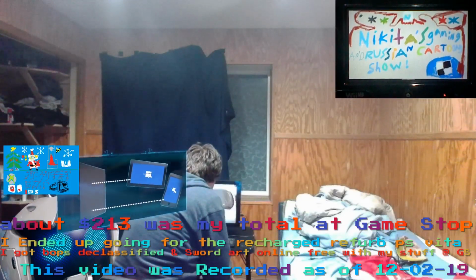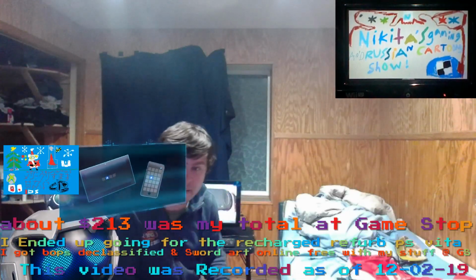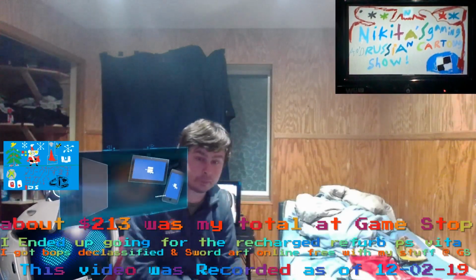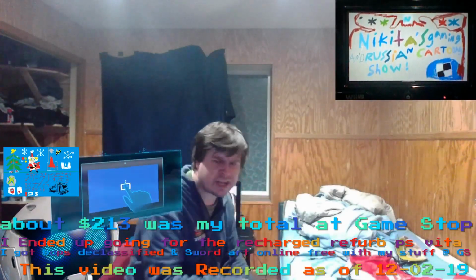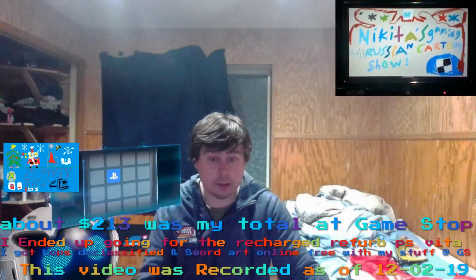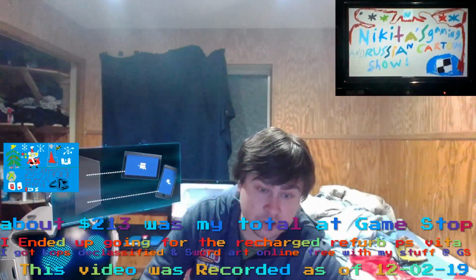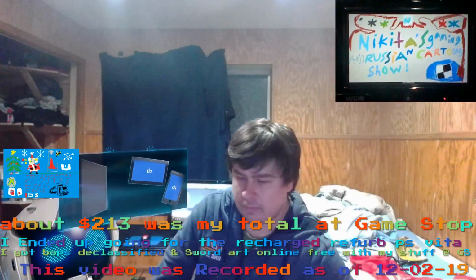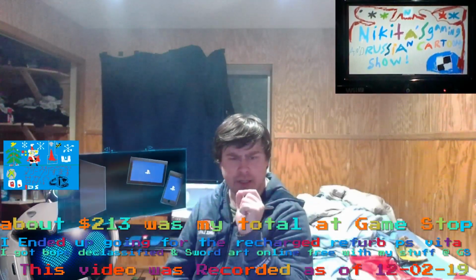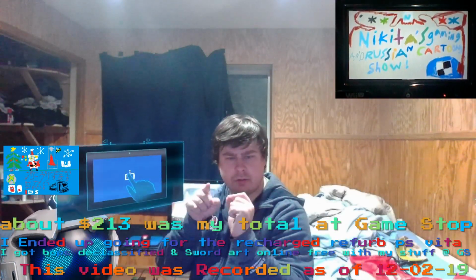Hold on, I gotta see the... So as you can tell, the rear touchpad had a film as well from the Recharged refurbished Vita, just so they can make it more reasonable condition. And what I did not like about the Recharged refurbished Vita is you get a particular power adapter that has the USB and the plug end of it, like this.